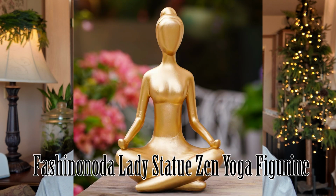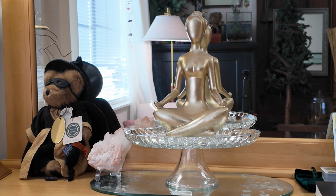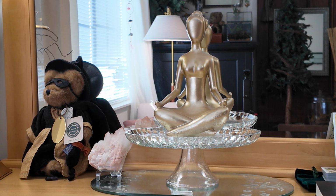All right, let's talk about the Lady Statue Zen yoga figure. I have this in my bedroom simply because I think it just elevates the room. It looks really, really nice. I do enjoy it. The nice part about this is, I consider it calming. Now, they do say it can go outside.